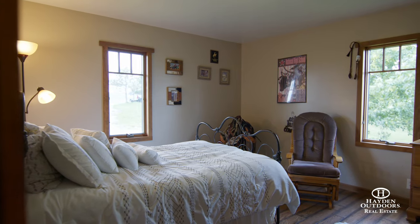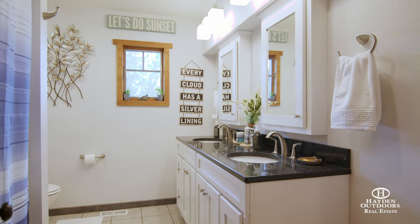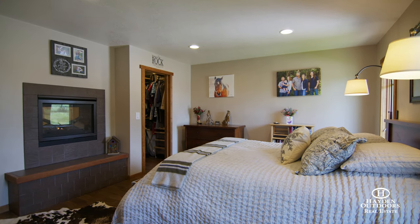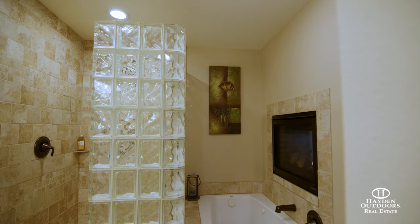3 well-appointed bedrooms, an office or fourth bedroom, and 2.5 baths make up the rest of the main level, along with a laundry room and a 2-car attached garage. The beautiful master bedroom has its own double-sided fireplace that offers warmth and cozy light for the bedroom, as well as the ensuite bath area.